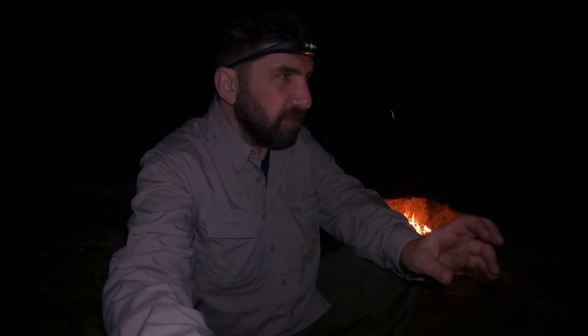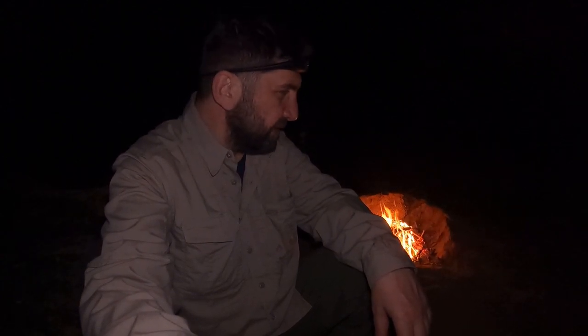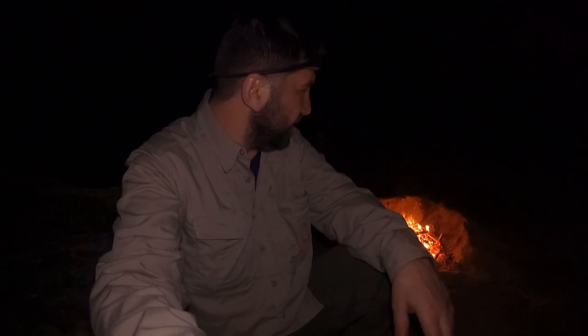I'm telling you, you haven't experienced the great outdoors. If you love your meat, if you're a carnivore, ribeye on the bone on open fires out in the wilderness, it makes you feel alive. That's all I can say.